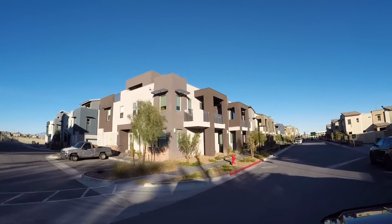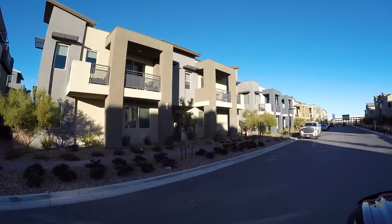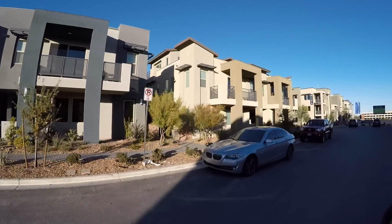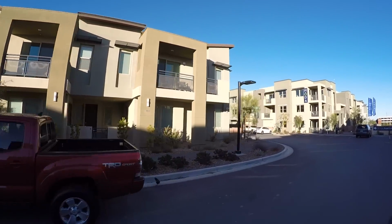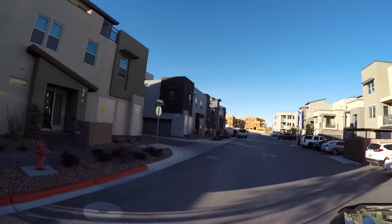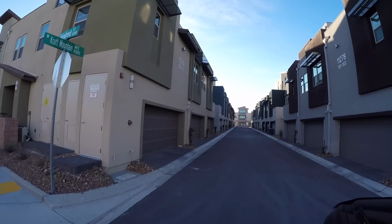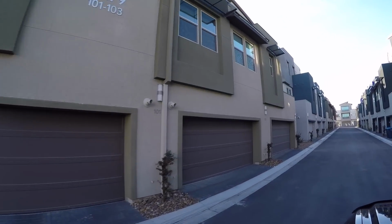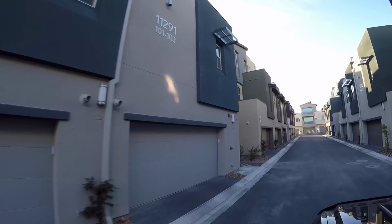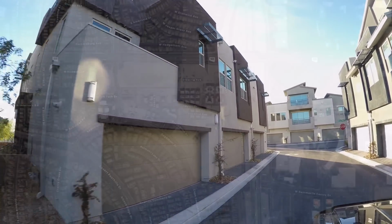Now, this community right here has 4 different series, like I mentioned. Okay. We have a total of 16 different models to choose from. According to the sales rep, the HOA right now is $273, which also includes the master plan community of Summerlin. That also includes the water. They say they are going to raise it to $280, so that they can include a company to come out and wash all the exterior windows as well.